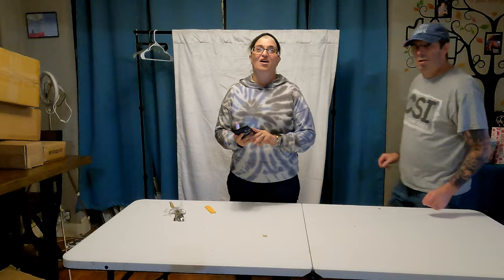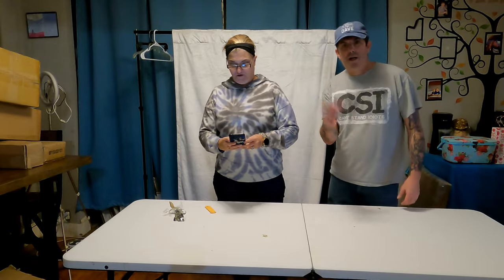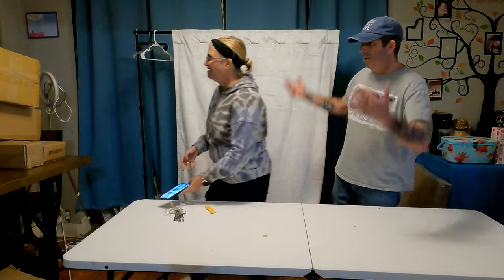We have to do a whole new kitchen floor, thanks to Chloe. It was just, she did it a few years ago, trying to help us take it up.